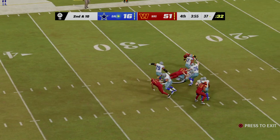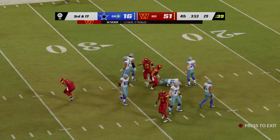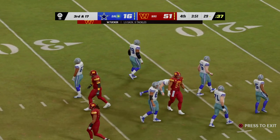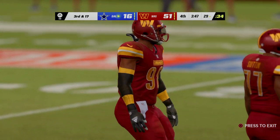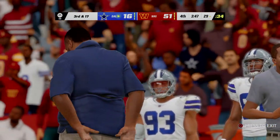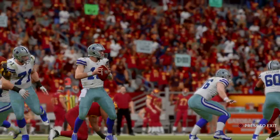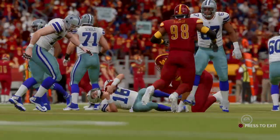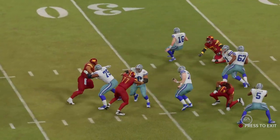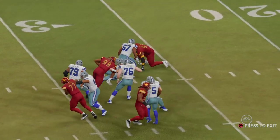Escaping the pressure right. And he can't find a receiver, and he's brought down. Multiple defenders get to him there, and that is the sixth time he's been sacked in this ballgame. We all know he's one of the better quarterbacks in the league, but definitely not today. His team trailed by multiple touchdowns and a late sack. Just a parting gift from the defense for him to take back to the locker room with him.